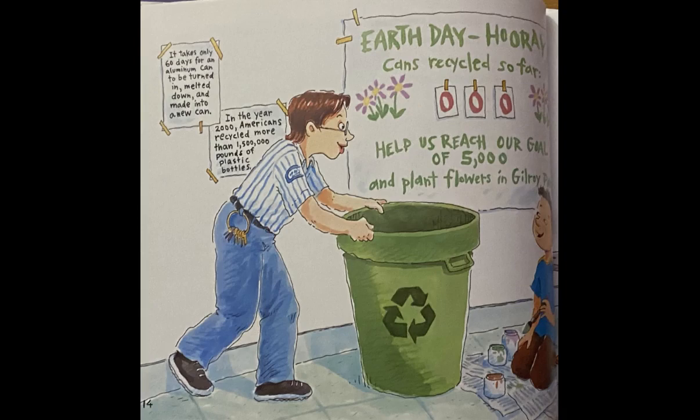Earth Day, hooray! Cans so far recycled, 0. Help us reach our goal of 5,000 and plant flowers in Gilroy Park. It only takes 60 days for an aluminum can to be turned in, melted down, and made into a new can. It's interesting. So 60 days from the time that you recycle it and turn it in, then it's melted down and it's made into a brand new can. How many months is 60 days? Yeah, good job. It's 2 months, about 2 months.